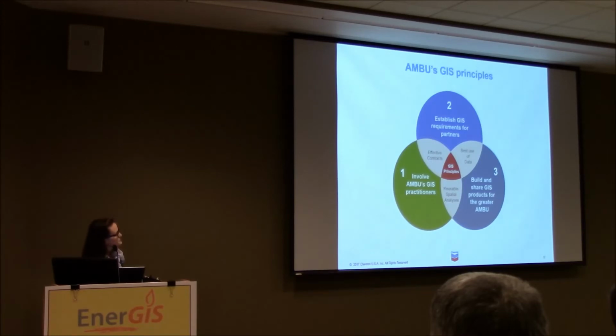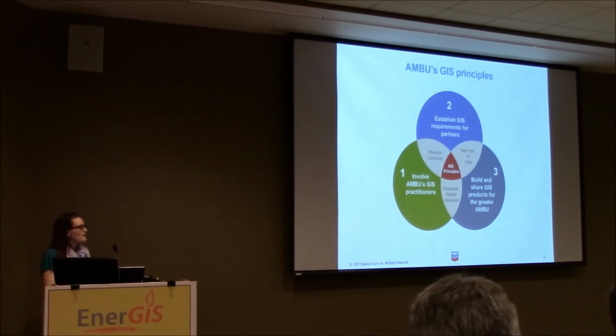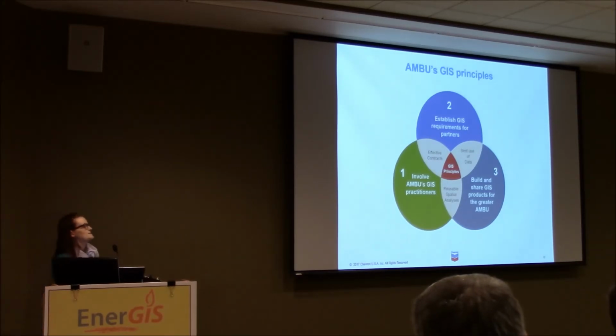Two, we're going to establish GIS requirements for our partners. We have worked for the past year with our supply chain group in identifying contracts that involve spatial data. And as those come up, we're adding language that's going to ensure that we have those communication channels where we can request data in a certain coordinate system with certain attributes, data collected in a certain digital format, just so that we can provide the most value to our customers. And like I said before, not as an afterthought.